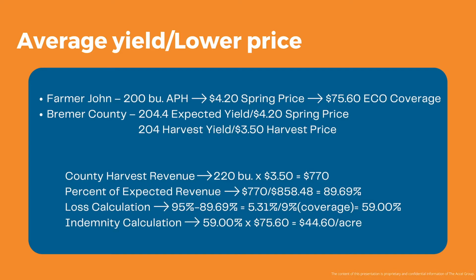We're looking at this, as I said before, as an umbrella protection policy over your whole farm. In this scenario, given where we are in spring prices, we feel that this product gives you huge price protection. So in this case, we have an average yield and a lower price. So given the scenario we have today, we feel that we are going to plant more corn acres, and if we use trendline yields and expected yields, we probably will drive price down.